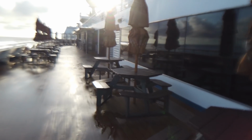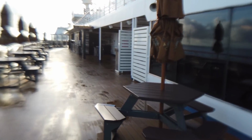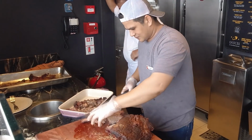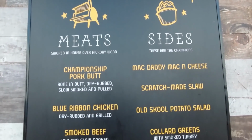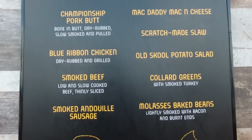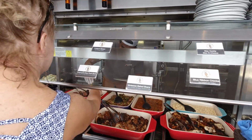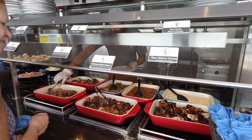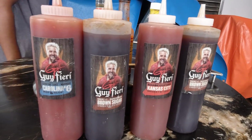But Deck 10 isn't just a great place to relax, it's also a great place to grab a bite to eat. Guy's Pig and Anchor Barbecue is quickly becoming a favorite of many cruisers, with his championship pork butt, smoked round of beef, smoked andouille sausage, and his famous blue ribbon chicken, as well as rockin' sides like Mac Daddy mac and cheese, old school potato salad, and collard greens. Don't forget to top them off with Guy's signature barbecue sauces.